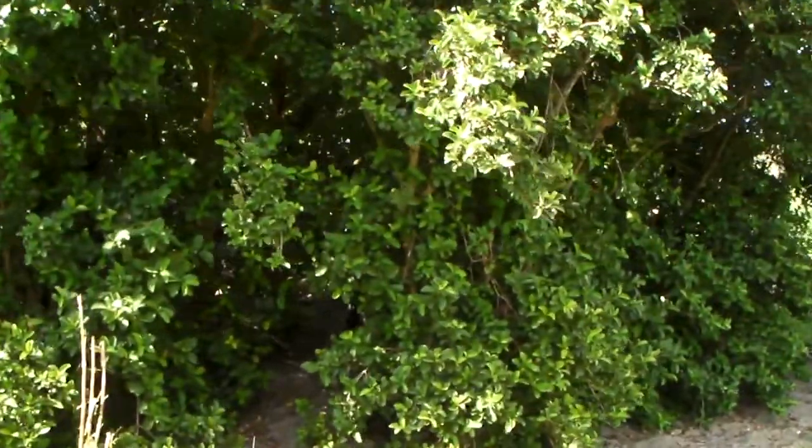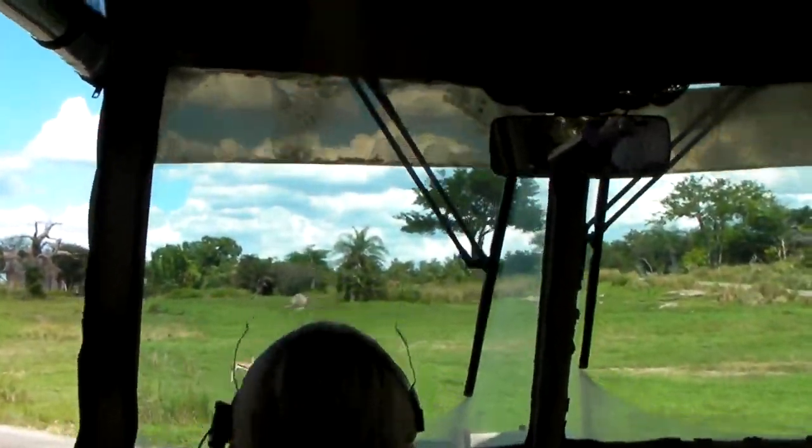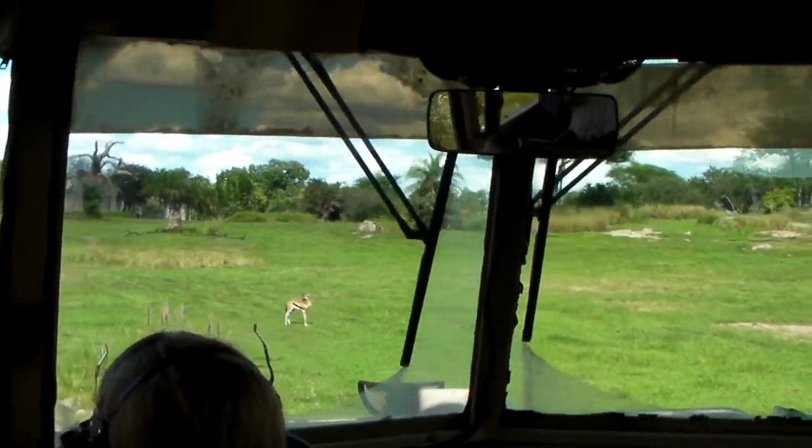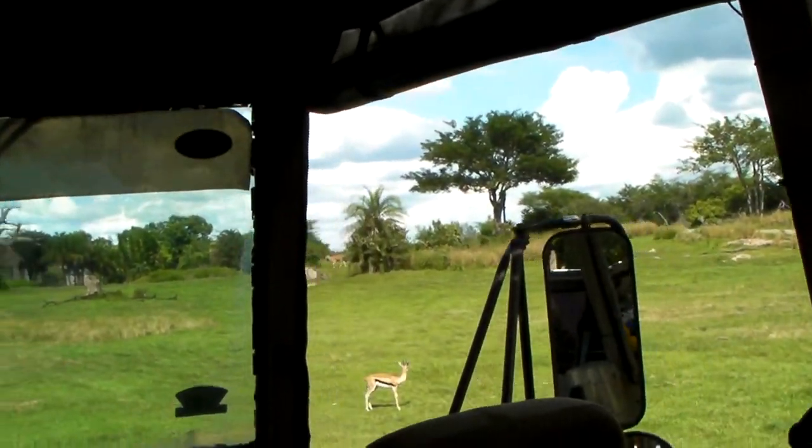Look in the bushes on the left. You can see some gray animals in the bushes. Those are white-bearded wildebeest. Now, wildebeest are also known as gnu after the sound they make. It's spelled G-N-U, but the G is actually silent. Here's another little Tommy, this time on the right. So for those of you on the right that maybe didn't get a good look last time, here's a little bit of a better view.